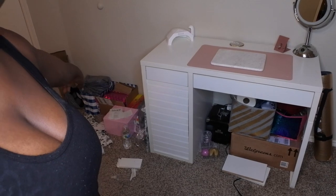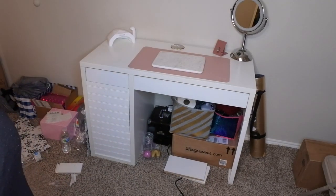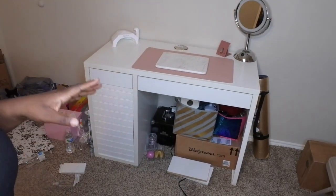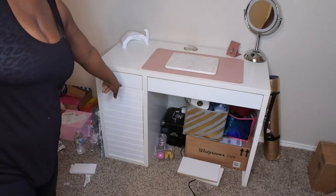Next, I need to organize all of this crap here and all of this stuff over here and even the stuff down here. And I don't even want to show you guys this corner over here. It's just too much. But that is why I have this stuff.